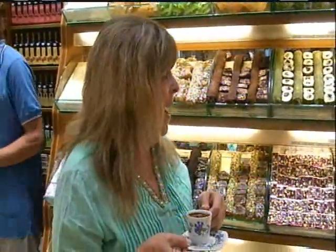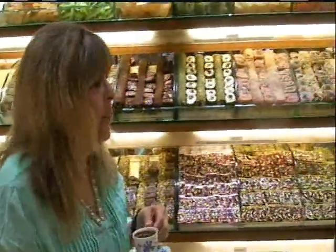I am in the 17th century spice market in Istanbul, Turkey. Quite an amazing place. And of course, I'm having my first cup of real Turkish coffee, and I've been munching away on this fabulous Turkish delight.